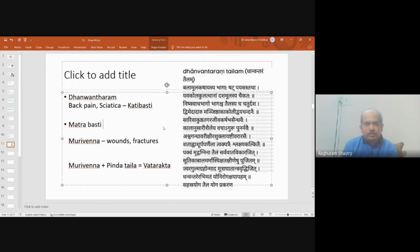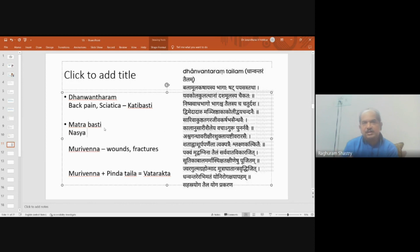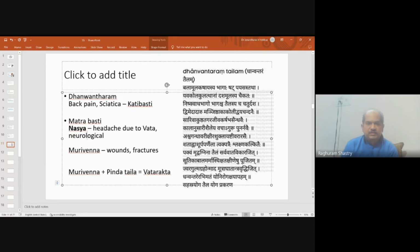Dhanwantaram Taila 101 Nasya is used even for headaches, not sinusitis type headaches, but moreover a Vata type of headache, a neurological type of headache we can call it, with catches and stiffness. There are other preferences also. Dhanwantaram can be used, not as a first choice, but it can definitely be used. But in low back conditions, for Kati Basti, for Basti, Dhanwantaram is an exclusive choice. I wanted to add Vata Rakta in Murivenna, with Pinda Taila being the first choice there.